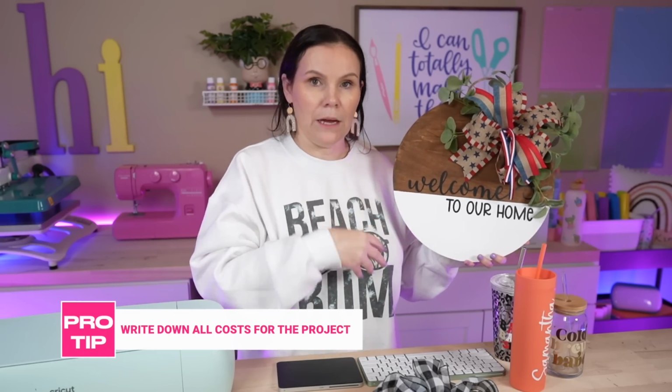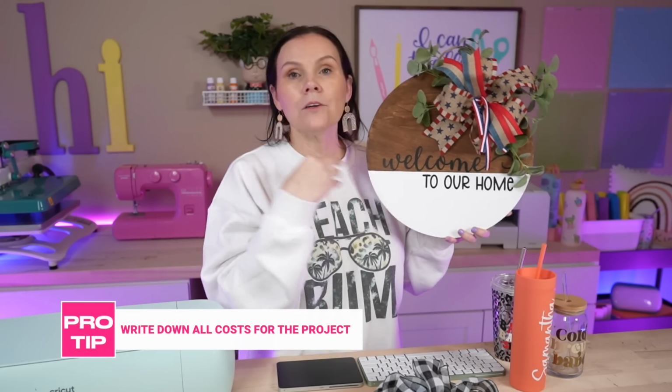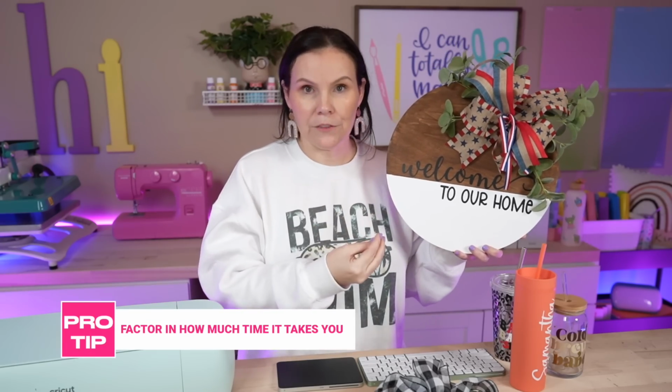So let's just say it cost me $30 to make this sign. Even if it cost you $10, write those down, get all of your numbers. Now, how long did it take you to make the sign? You need to do the math. On average, people are making between, I think, $13 to $15 for minimum wage? You guys let me know in the comments down below what minimum wage is in your area. So think about that. You have got to factor those things into your costs.